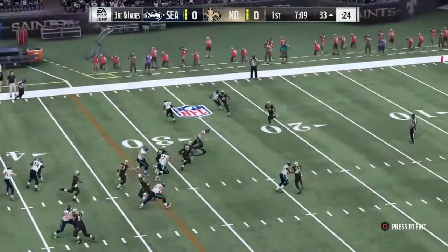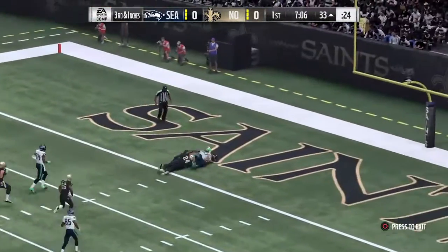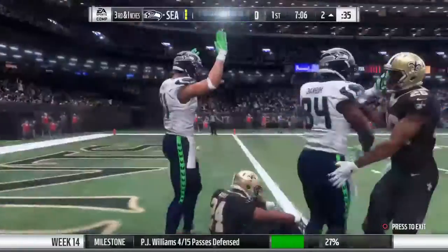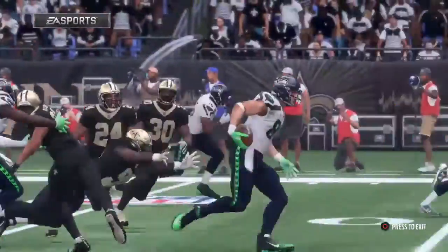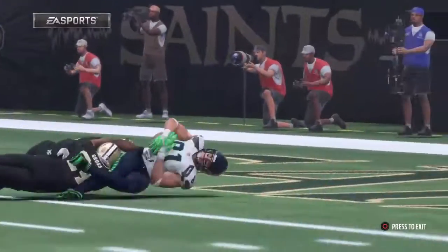Now back to throw. Open man, it's Vanette. And all the way in, touchdown Seattle. Nick Vanette, his 4th touchdown on the year. And the Seahawks have taken a first-quarter lead. One of the keys to their long winning streak has been scoring first. An ideal drive right there, getting the first 6 points of the ball game.